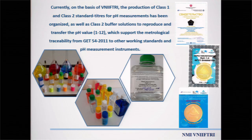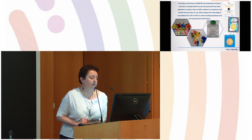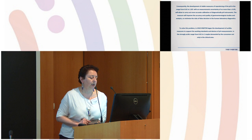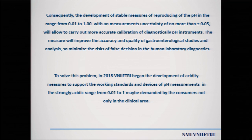And for supporting traceability in Russia, VNIIFTRI has set up a production of standard titers and buffer solutions certified as class 1 and class 2 working standards. And they support the interval from 1 to 12. Of course, the devices which measure pH less than 1 remain without traceability. And most of these devices are used in clinical areas.